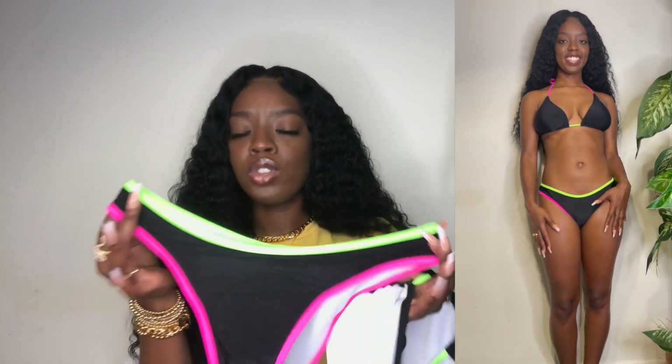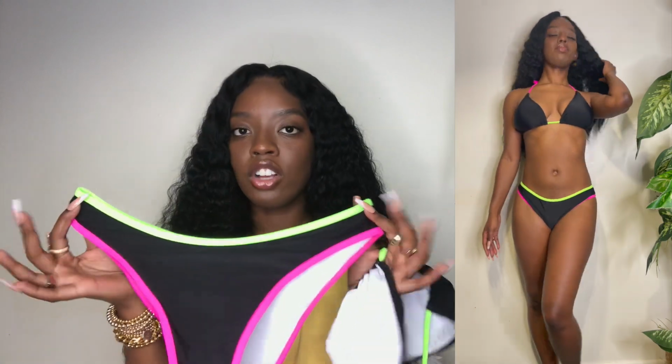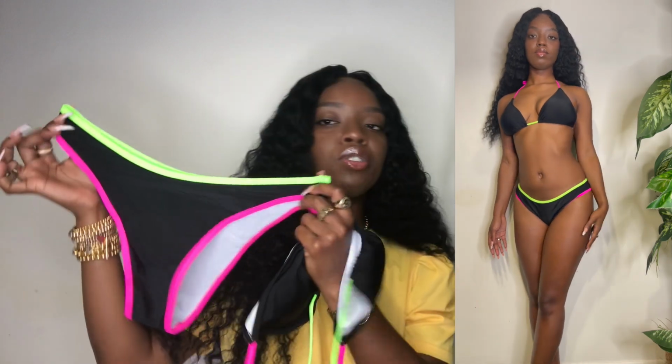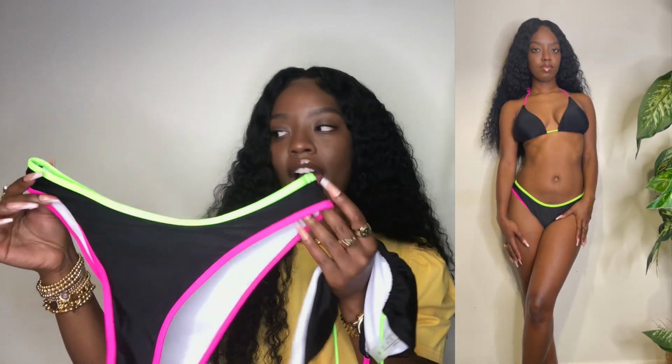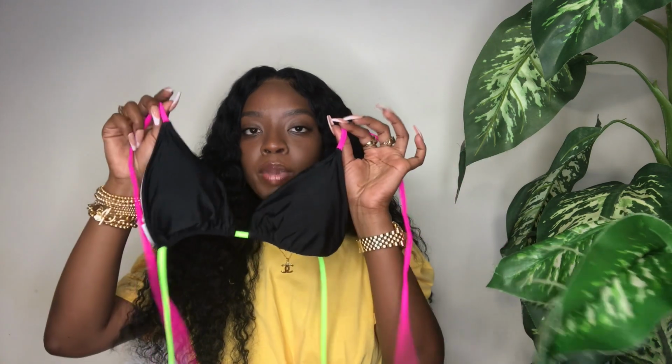It's pretty simple, just like a standard bikini. But I think the trimming of the color just makes it pop a little bit more. As you can see from the panties, it does have that high cut. So again, these are really, really flattering to the body. And then it does come with a standard bikini top.